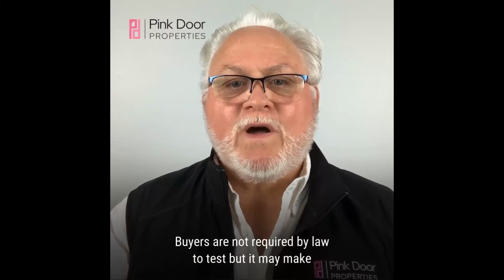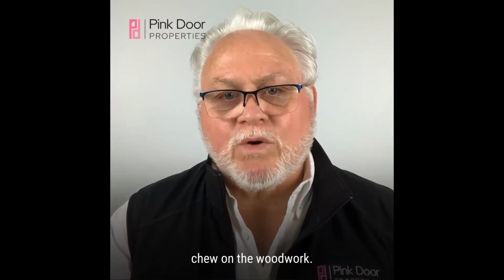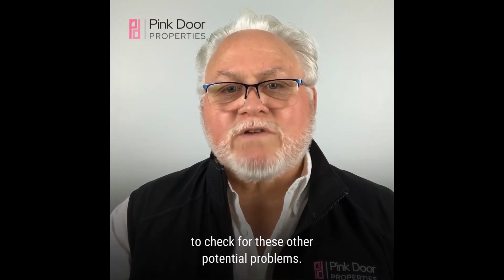Buyers are not required by law to test, but it may make sense to do so when you have young kids who might likely chew on the woodwork. Eating lead paint can cause devastating health consequences, and in the end, it's the buyer that needs to decide if it makes sense to check for these or other potential problems.